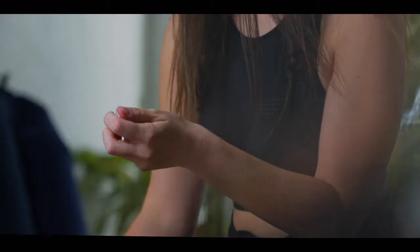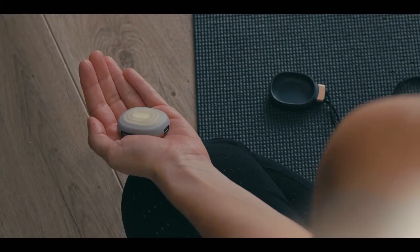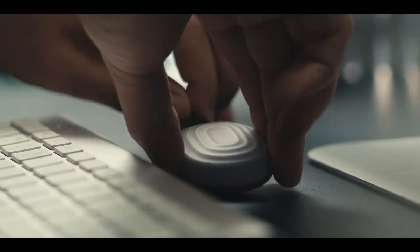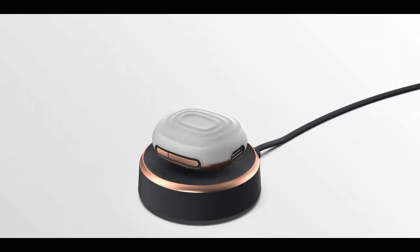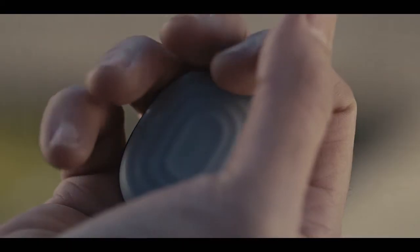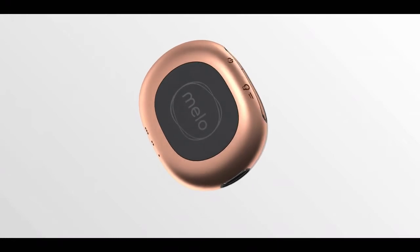Melo helps people to see the cumulative benefits and has been designed to be small, portable, and matched to your own style with a range of colors and accessories. With benefits ranging from increased energy to reduced stress levels, join us and support Melo on the journey to help people be a bit more mindful and happier in everyday life.